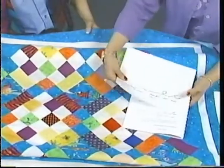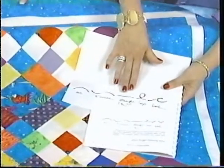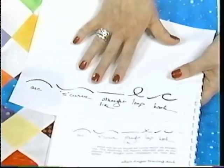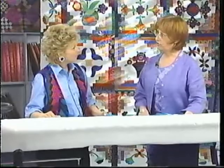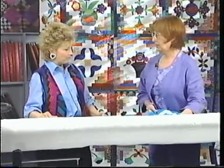Well, how do we do that? Well, we have five shapes that we're going to talk about, and we're going to use an arc, an S-curve, a straight line, a loop, and a hook. And with those five simple shapes, I call those the language of quilting, we can come up with a pattern that is actually fitting to the fabric and to the quilt itself.